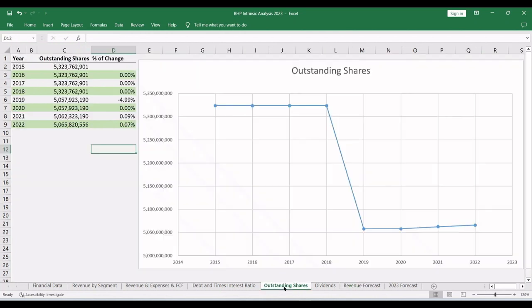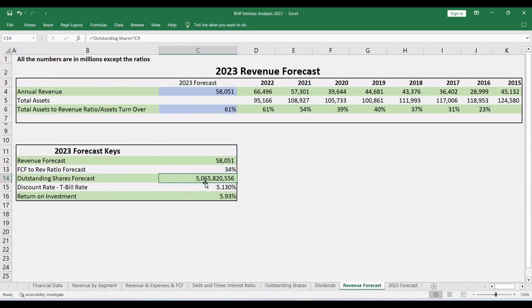The third forecast key is the outstanding shares. In my opinion, we should assume that there wouldn't be any meaningful change, so we'll be using the same as 2022 outstanding shares. Next is the discount rate. Since we're trying to find the intrinsic value at the end of the 2023 fiscal year, which is about 1 month away, we will be using 1 month treasury bill interest rate, that is 5.13%.